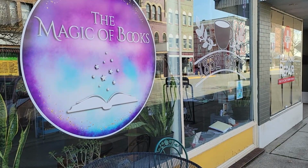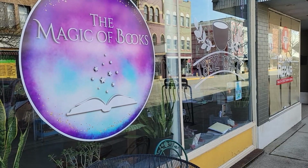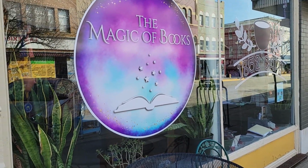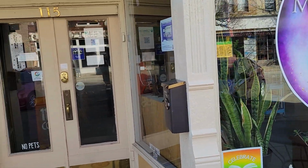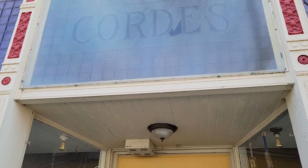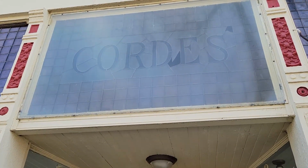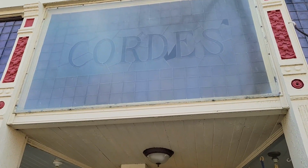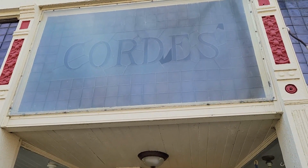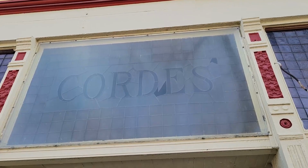So just down the street, half a block from my shop, you've got the 1852 cafe and the Magic of Books bookstore combined into one store here. And again, we've got stained glass above the door. See the word Cordis in there, because this was Cordis's hardware store. Cordis Brothers ran it for many years.